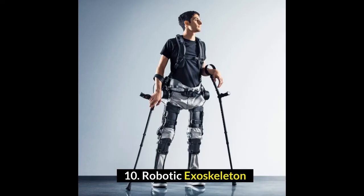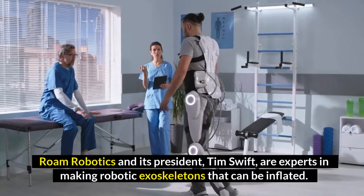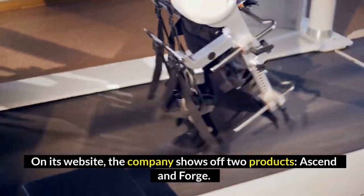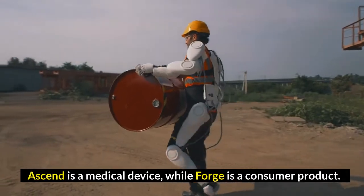10. Robotic exoskeleton. Roam Robotics and its president, Tim Swift, are experts in making robotic exoskeletons that can be inflated. On its website, the company shows off two products, Ascend and Forge. Ascend is a medical device, while Forge is a consumer product.